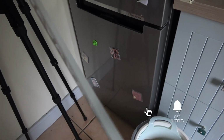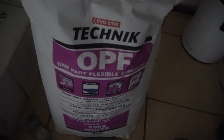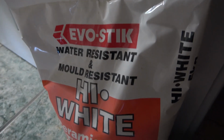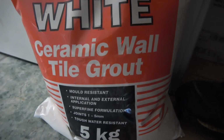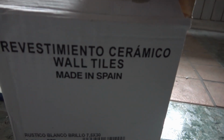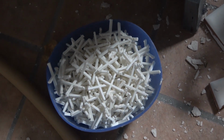Let's summarize. What did we use? 2 of these for the edges. Adhesive from Evo-Stick. Grout, also from Evo-Stick. We got the tiles at Right Price Tiles. These are ceramic tiles. Tile spacers, of course. And a lot of elbow grease.